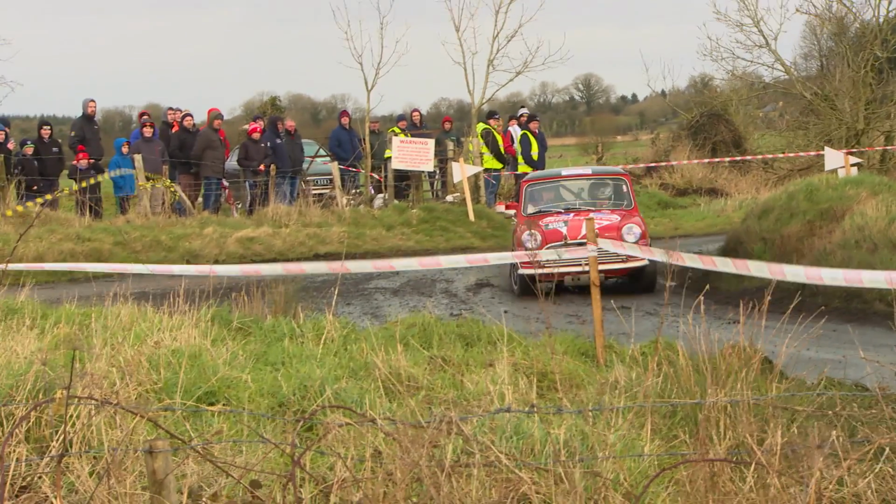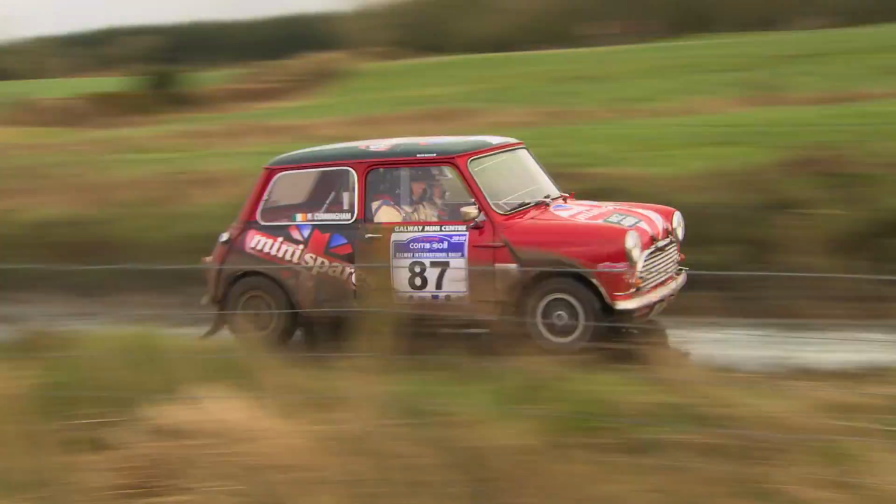Car's working really well. Probably it's a little bit suited out there, you know, because the big cars can't get the big power down, so we don't have so much power, but we're using every bit of it.